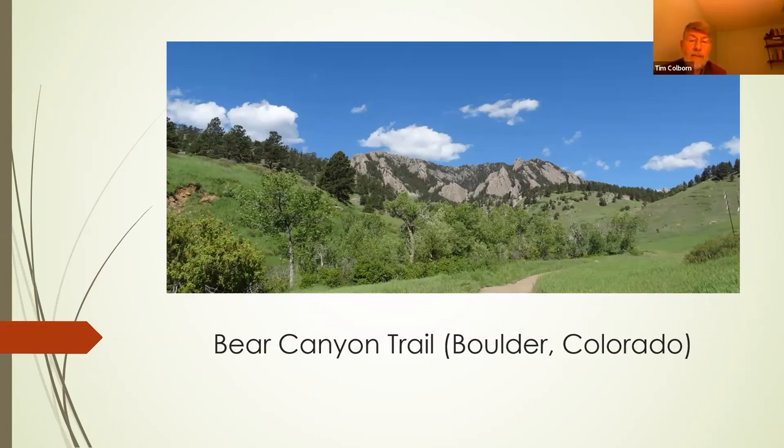But on the left here, as we look up the canyon trail, you can see these trees and shrubs dotting what is underneath there, a narrow stream. But the combination of this edge habitat and the water really provides a magnet for birds.